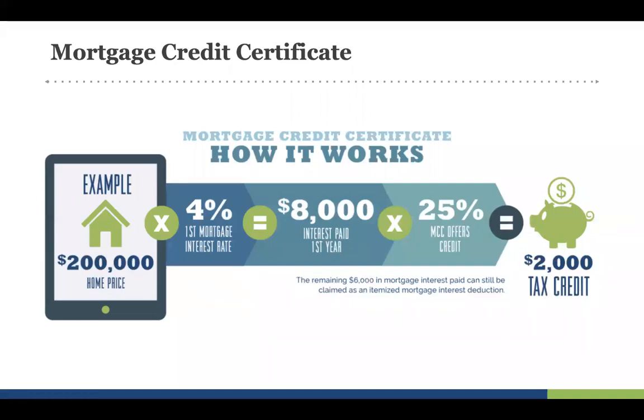Now, I mentioned a moment ago, each MCC or mortgage credit certificate provider will allow you to claim anywhere from 10 to 20 to 30% sometimes of the mortgage interest paid as a tax credit, and the rest gets deducted. So let's say in this example, the mortgage credit certificate provider allows you to claim 25% of the interest you paid on your mortgage as a tax credit. That's $2,000. That's a dollar for dollar reduction of your tax bill. It's not reducing taxable income, it's reducing the tax bill, the tax credit.